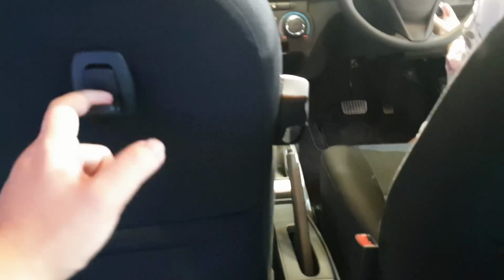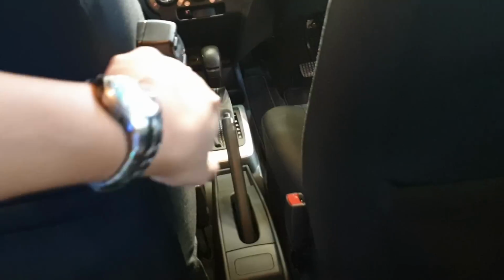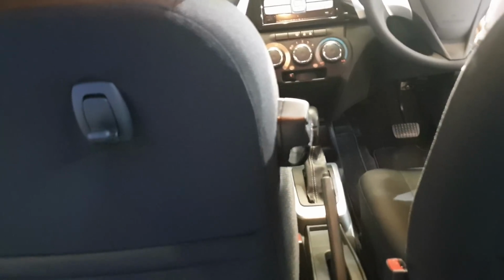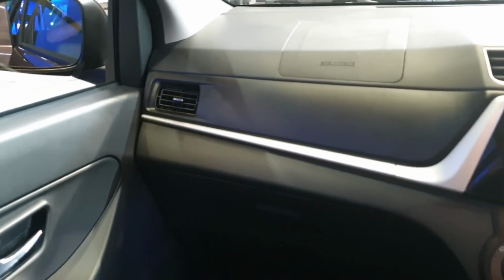Okay, so overall, not uncomfortable accommodations here at the back, but 5 people inside this narrow body will of course be a squeeze, right? So you've got two hooks here. You've got 2 hooks here. And this is a homegrown piece of kit from Perodua, developed in-house by Perodua, and we'll just jump into the front here.